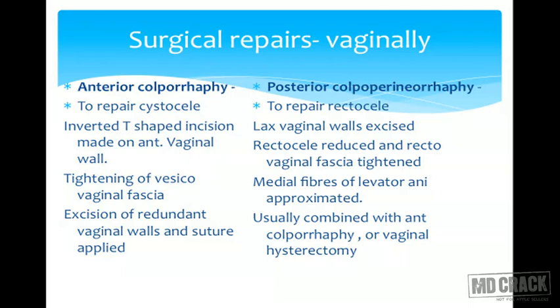So in conservative treatment we have anterior colporrhaphy. What is anterior colporrhaphy? It is the repair of cystocele. In this what do we do? Prolapse of anterior vaginal wall along with bladder. So we take an inverted T-shaped incision on the anterior vaginal wall. The dissection is done in vesico-vaginal fascia. The anterior vaginal wall is separated from the bladder. The bladder is pushed up. Excessive portion of the anterior vaginal wall is cut.